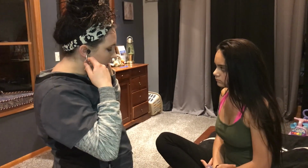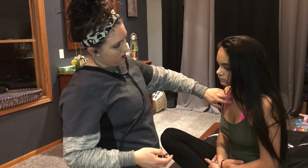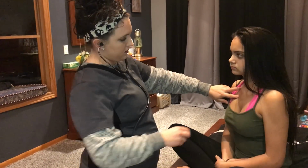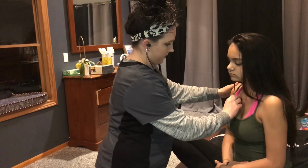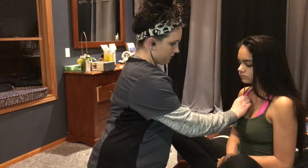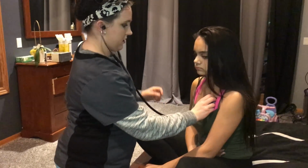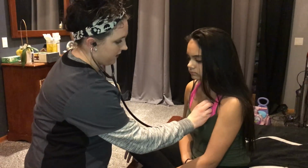I'm going to start with the second intercostal space, which is the aortic on the right side, and I'm going to listen. Take a deep breath in. And I'm going to move over to the second intercostal space on the left side, which is the pulmonic. Deep breath in.